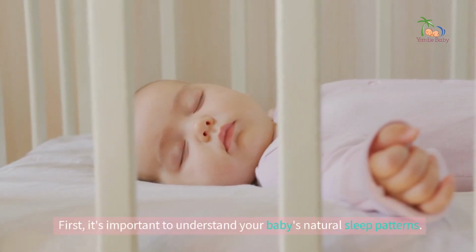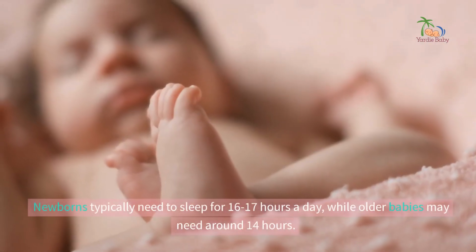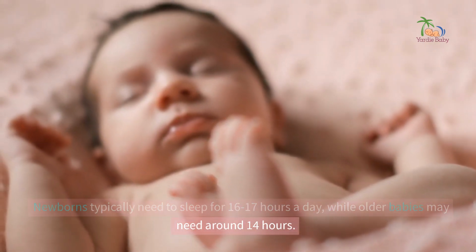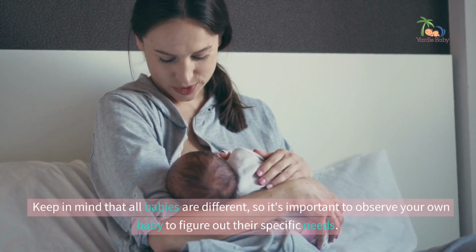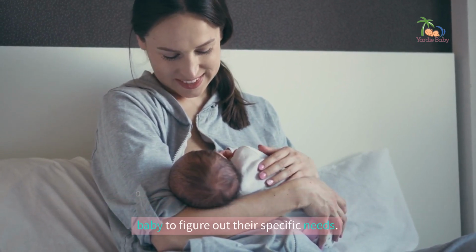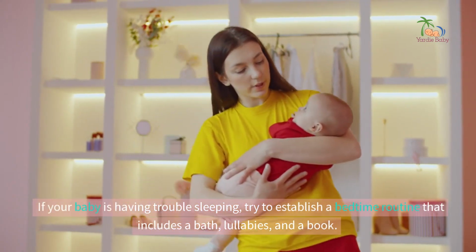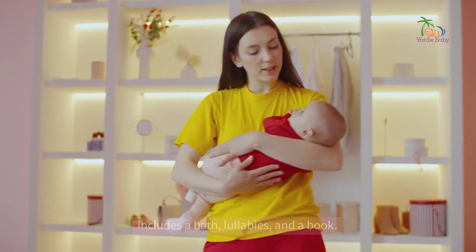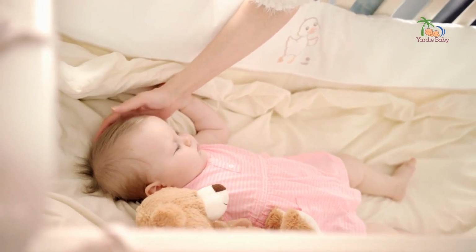First, it's important to understand your baby's natural sleep patterns. Newborns typically need to sleep for 16 to 17 hours a day, while older babies may need around 14 hours. Keep in mind that all babies are different, so it's important to observe your own baby to figure out their specific needs. If your baby is having trouble sleeping, try to establish a bedtime routine that includes a bath, lullabies, and a book. This will signal to your baby that it's time to sleep.